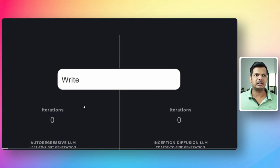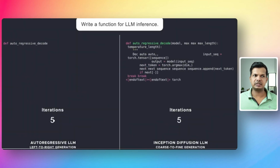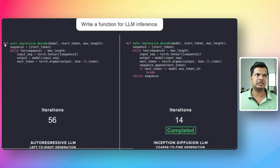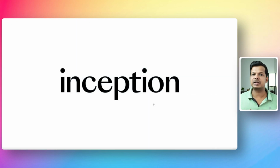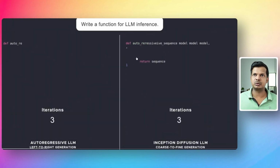This is from Inception Labs, and the prompt is: write a function for LLM inference. You can see iteration 3, 4, iteration 9, 10, and 14. It's completed. And here it's starting from left to right, and it's taking 75 iterations to complete it. So this is significantly faster, which means that it is going to be significantly cheaper for us as well. So this is how it is.